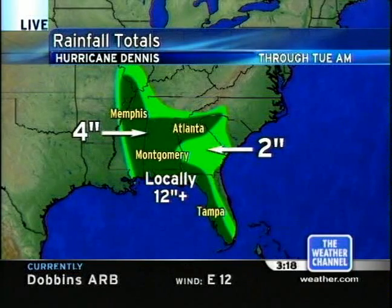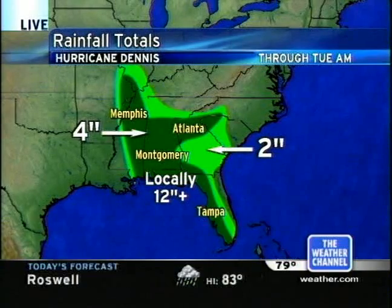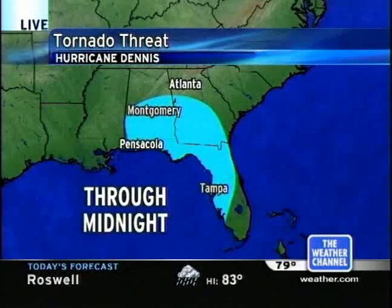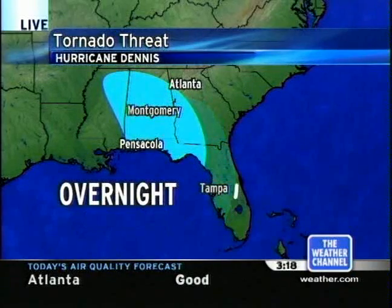And any of these 4-inch amounts will likely cause a lot of flooding. And then look, some places will even get 12 inches where some of these bands stall out, and that will definitely cause some serious flooding. So flooding rains for several days, and up in the high river valley it may stall out. That's a problem. Tornadoes also a threat.